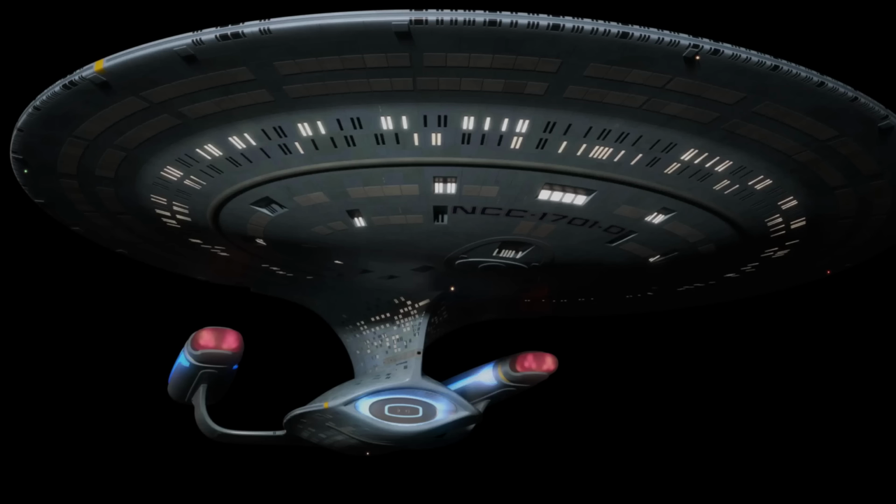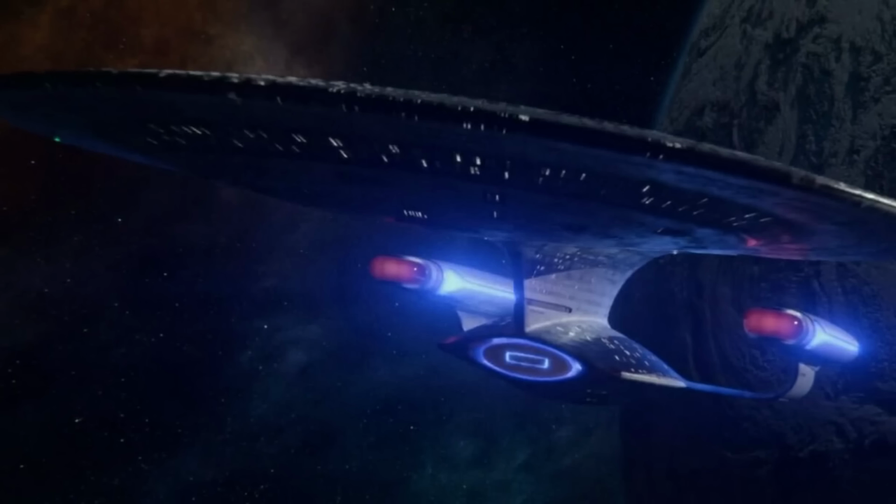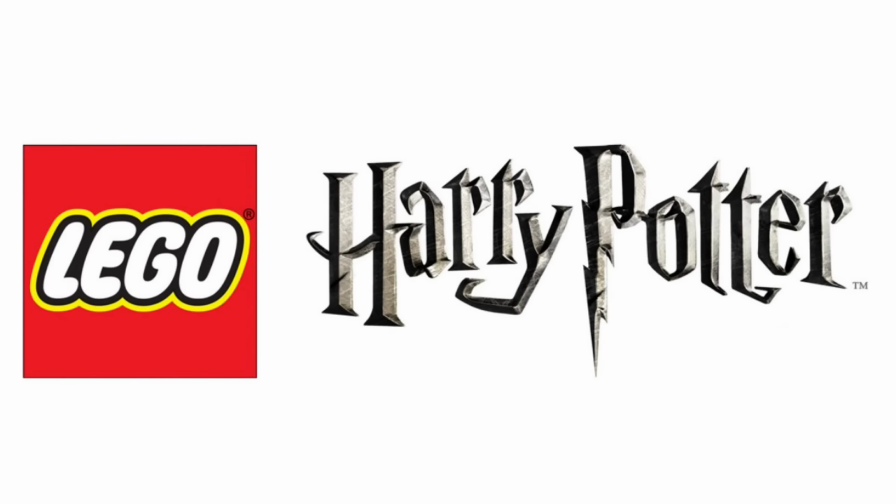Dr. Crusher, who's holding a grey 2x1 brick in her hand. Guinan, who's holding a green water bottle in his hand. Troi, who's holding a grey 2x1 brick in her hand. Wesley Crusher holding a grey briefcase with blue lasers on it. And that is the description for the Enterprise D set for Star Trek.